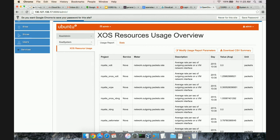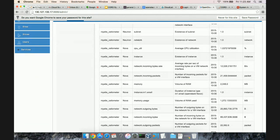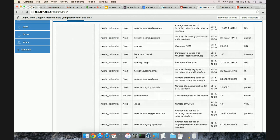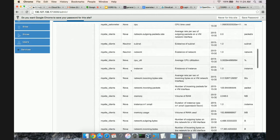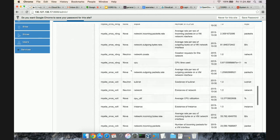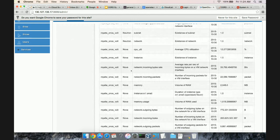When I say tenant, there are two types of tenants here, XOS tenant and OpenStack tenant. One XOS tenant may have access to multiple OpenStack tenants. So if you see here the list of OpenStack tenants, it has access to all the projects that were created as part of the XOS CORD setup. So my site Ceilometer, my site clients, my site ONOS VBNG, these were all the slices that were created by XOS as part of the CORD devel configuration.